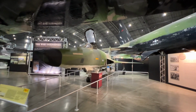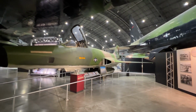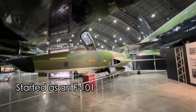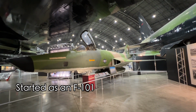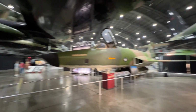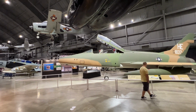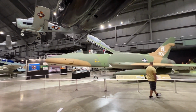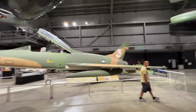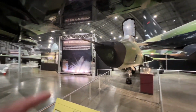We've got an RF-101. This was a reconnaissance airplane. I think it started its life as, I want to say an A5, but I'm not sure. It wasn't the best performance, but it sure would go fast. Over here is an F-100F. This is an upgrade of the F-86. Bigger aircraft, holds more bombs, faster, that kind of stuff. All right, this is wild, look at the pictures.